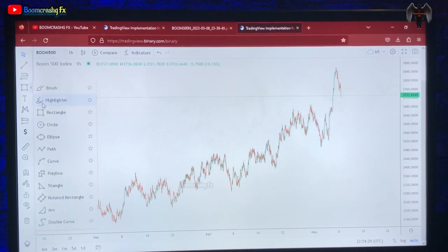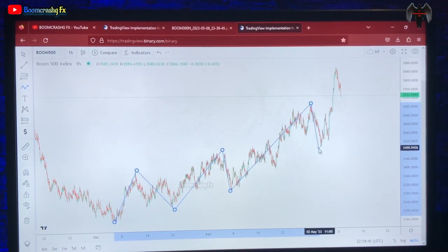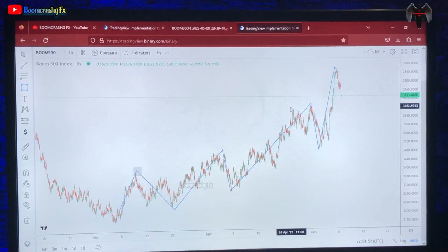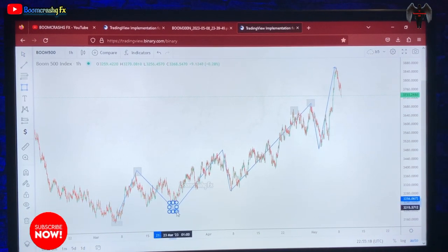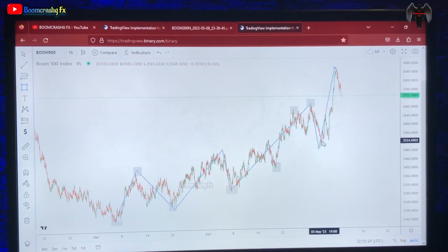So let's point out the structure of the market first. As you can see, the market is creating higher highs, higher lows, higher highs, higher lows, higher highs, higher lows, and here we have the swing high. Let's plot out the major peaks and lows we are using for this analysis. We have the first peak, the second peak, the third peak, and also our low, the swing low. We have this higher low, this higher low, this higher low, and also this low.